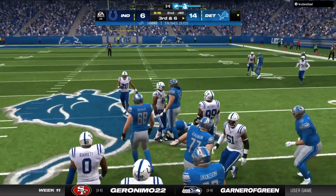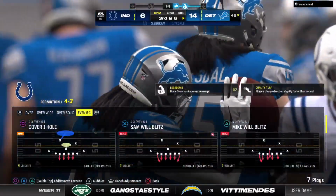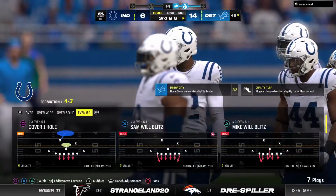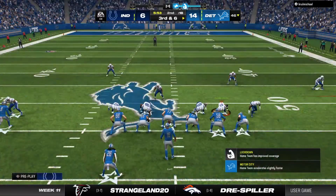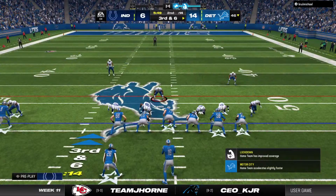On second down, here's Gibbs. And he'll take this for about 4 up to the 46-yard line. The passing game's been working quite well so far, but the running game's been a little bit of a struggle, and that's a surprise to me. Typically, when you can throw it, you've opened up lanes for your runners. Now a 3rd and 6.